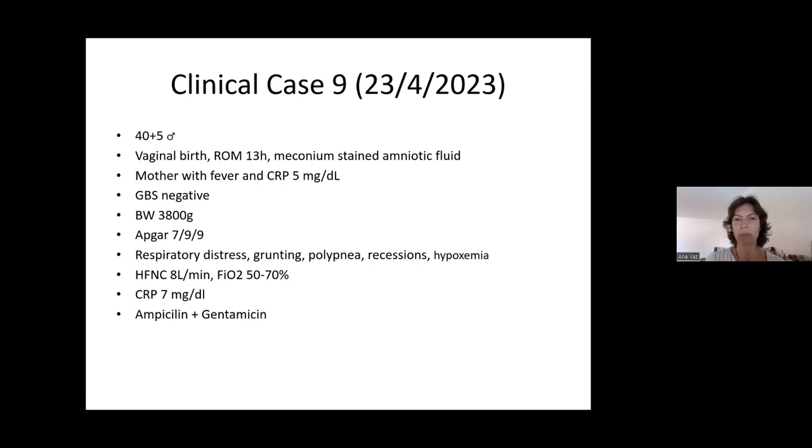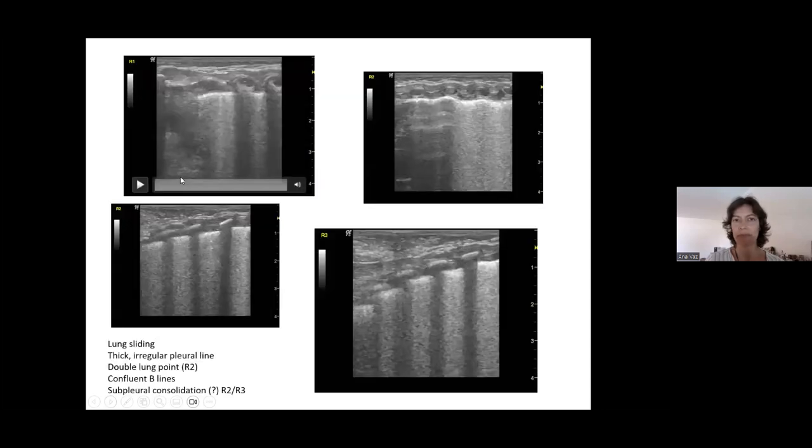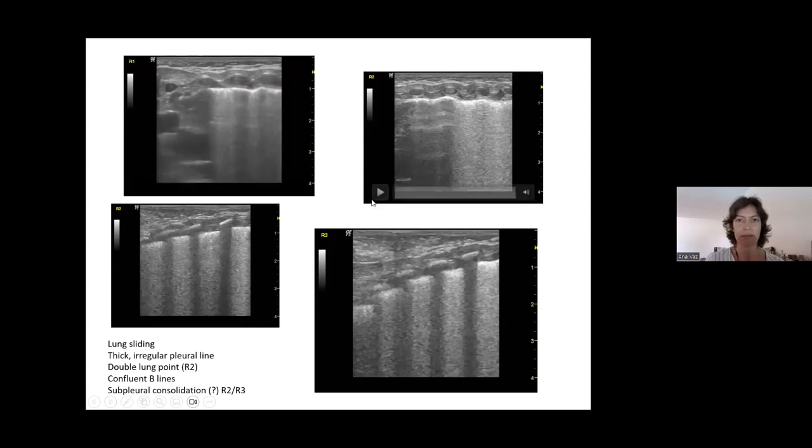The clinic was not so bad, but the sats were not going up. The first blood test came with a high CRP, and he started on antibiotics. So these scans are done after admission in the NICU, in the first 2 hours of life.